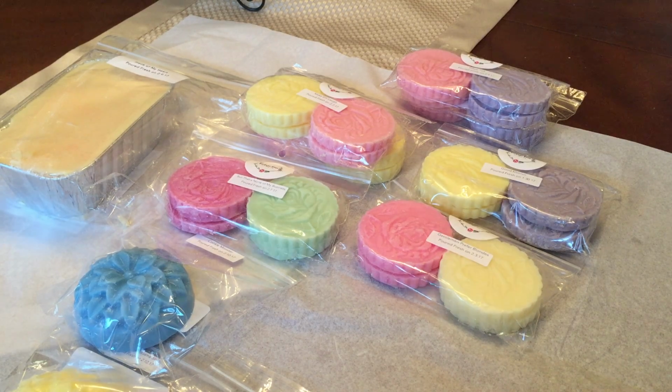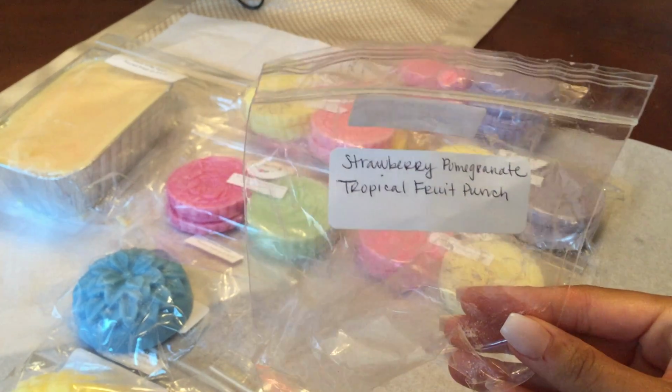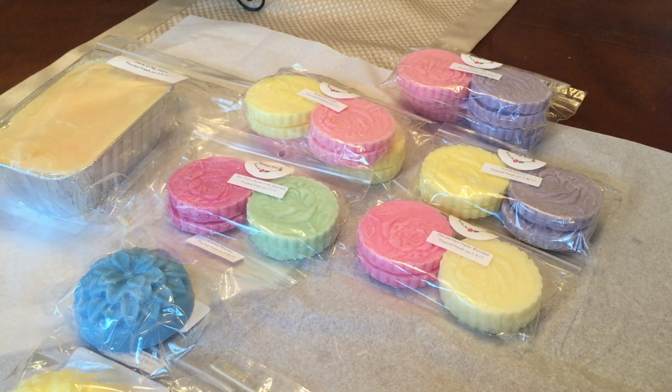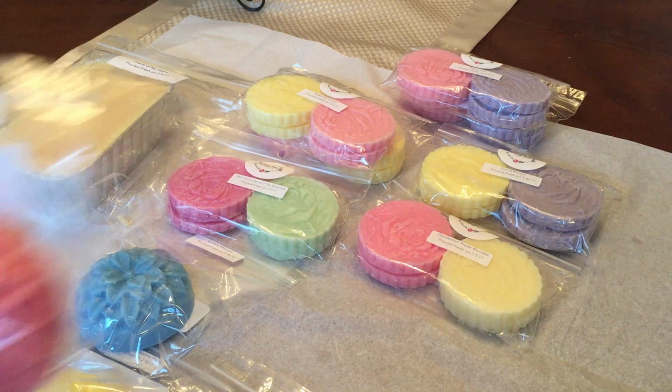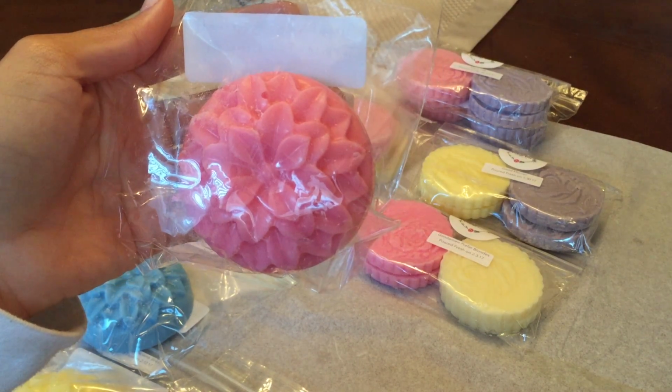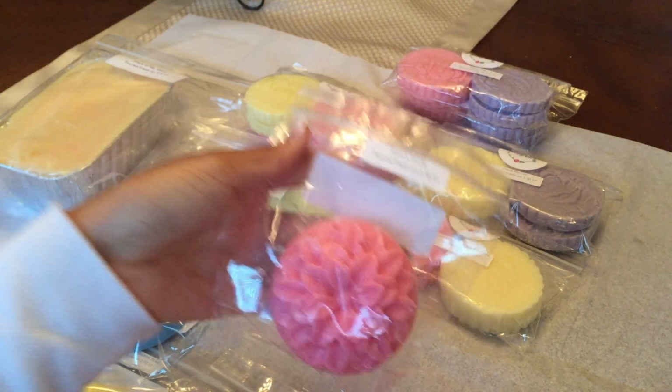And this is Elmo's World. And Elmo's World is strawberry pomegranate tropical fruit punch. And to me, this smells like that tropical fruit punch. Imagine smelling a fruit punch with a lot of sugar in it. It's almost candy-like. But it smells really good. It's super sweet. I think that pomegranate is what really makes it sweet. But it's good. If you like fruity scents, this is a sweet fruity scent. Not really a tart type of fruity scent. It's super sweet, like candy.